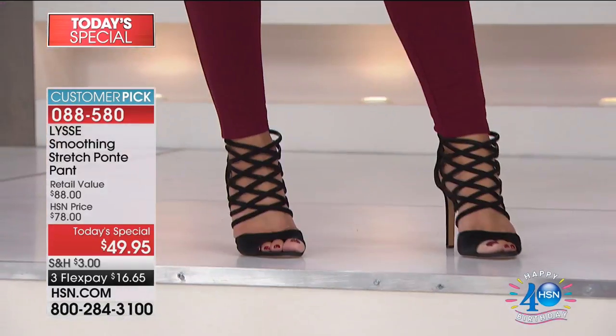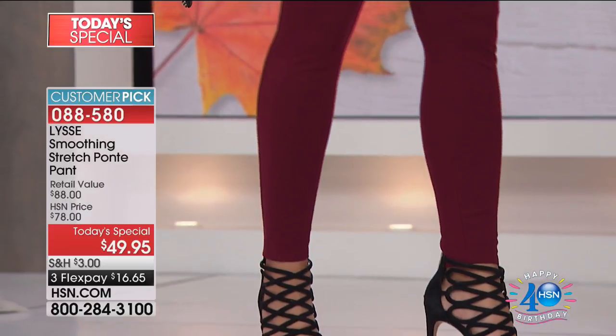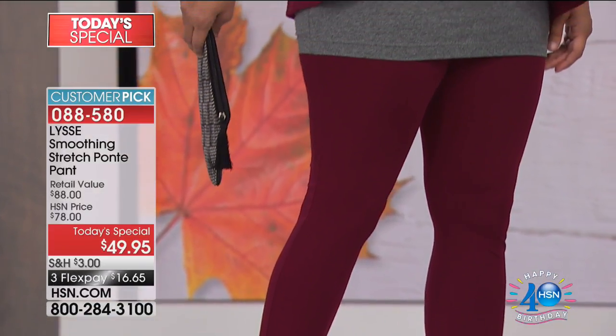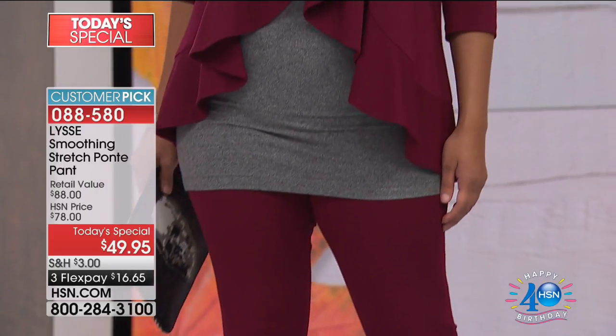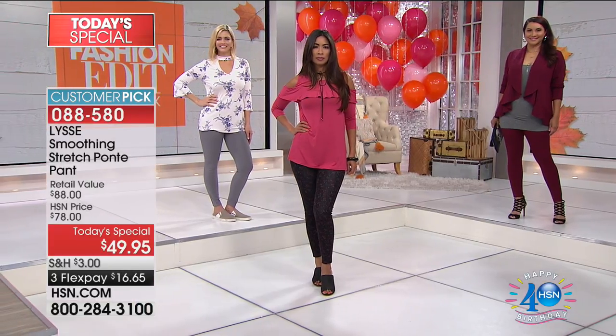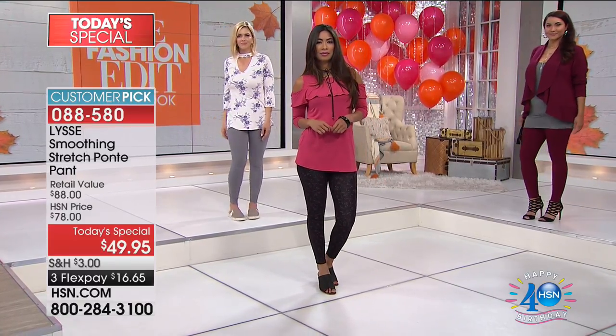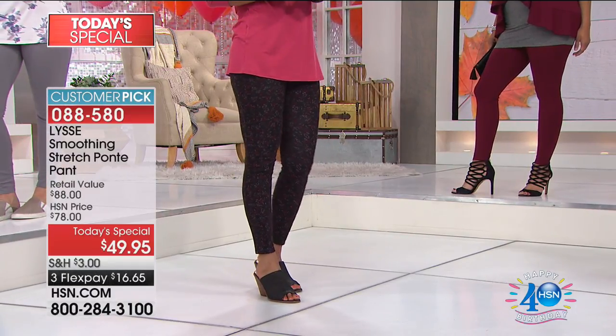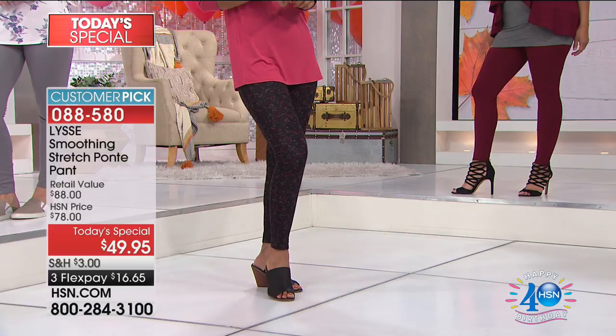These never bag out. They have wonderful recovery and memory, and I'm telling you, they make every gal look amazing. Look at how they smooth you out. You can see it there. It kind of speaks for itself, but there's a lot of secret sauce that goes into these leggings. These are pants that are meant to be worn out. You're going to wear these, like one of the girls just said, to the office. You can wear them out to dinner.